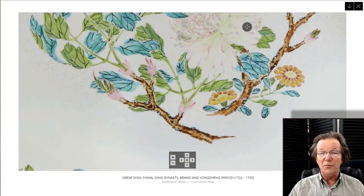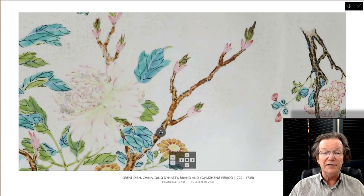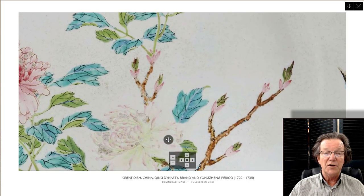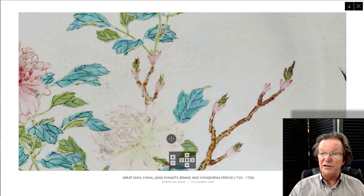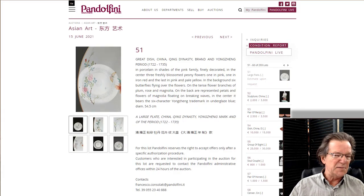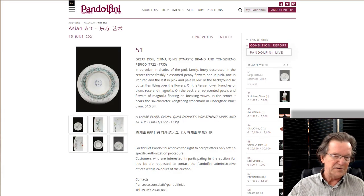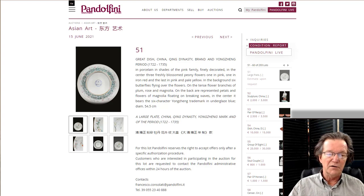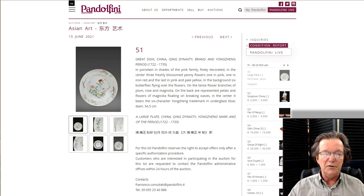It has a little bit of wear, it looks like, on the face of the plate here and there on the ground. If you look here in the upper left and so forth, but it is a very early plate, and I think it's going to do very well. I don't know what the estimate on it is. I suspect they probably estimated it $100,000 to $200,000 US, or whatever it translates to in euros. But I wouldn't be surprised if this did very, very well, because I think it's an early example of Yongzheng ware, which makes it particularly interesting.